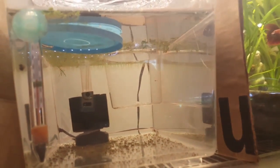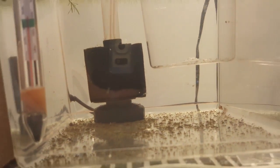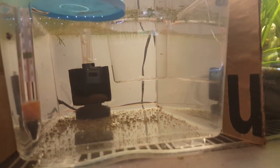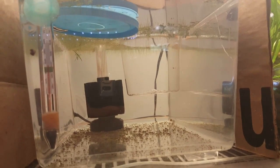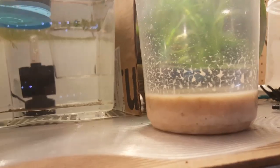I did do one spawn recently. So I have some fry in here that are from my Milano pair. You can see them scooting around. But I've only been feeding them microworms. I actually decided to turn this spawn into an experiment. And so they're a little over 2 weeks old, and I've only been feeding them microworms.